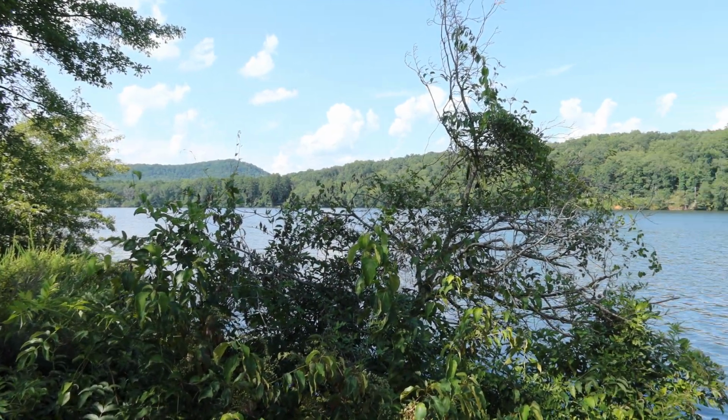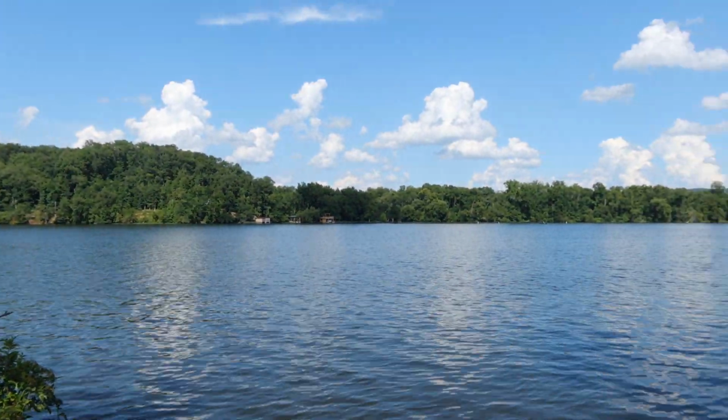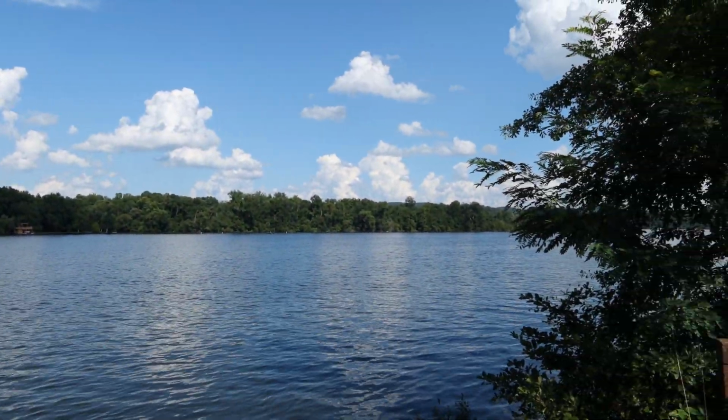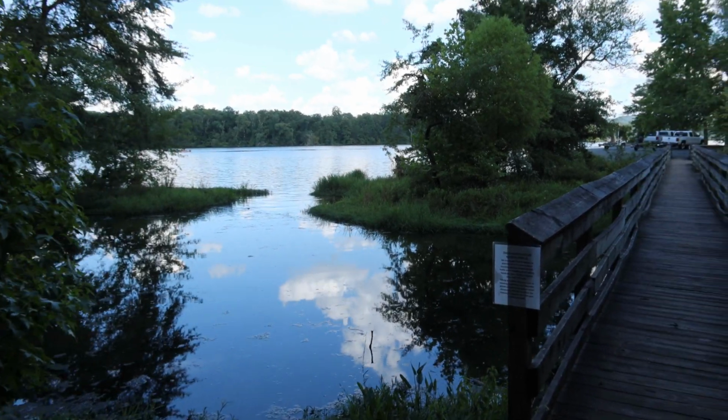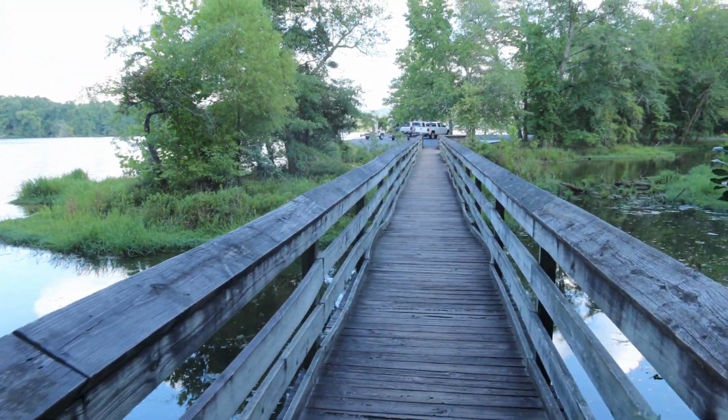So this is Lake Tillery. Very pretty. There's a cute little bridge here between the parking lot and the actual boat ramp.